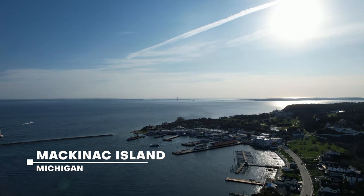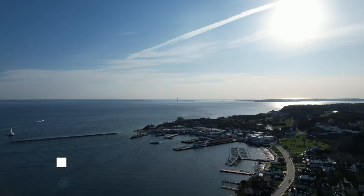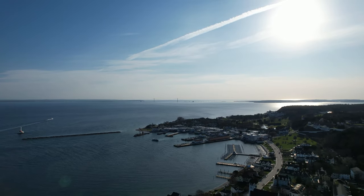Well, we're staying at the Mission Point Resort. We just dropped off Howie, actually. They have dog sitting, so we're without him for a couple of hours. And now we're gonna go explore, head over to the Grand Hotel, and really get into it out here on Mackinac. It's our only shot to go to the Grand Hotel because they don't allow dogs.